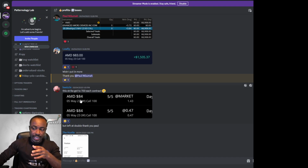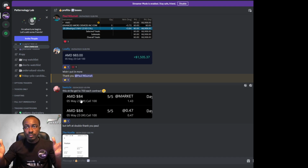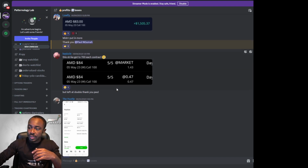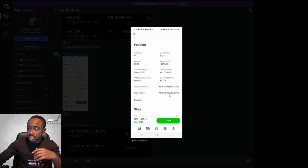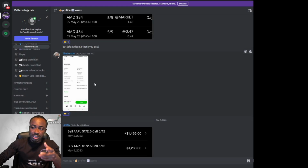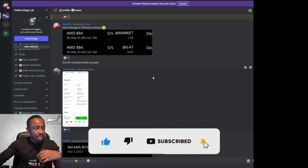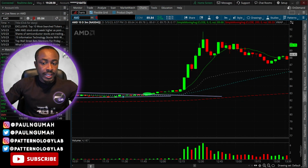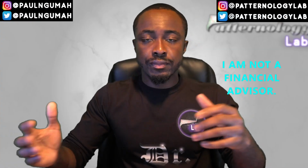This person didn't get the at the money contracts. They got something that was a little bit further out of the money in order to make a bigger percentage on the move. Again, in regards to options, the further out of the money you are, the bigger your risk, but at the same time, the bigger your reward. Now let's keep scrolling. Somebody else was able to make some money on AMD, making 262% on their contract. This person held a little longer than I did, and ended up making a bigger percentage gain on that specific trade. So that is pretty much the recap on AMD, and that is the end of the video.